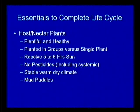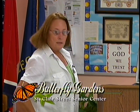The essentials to complete their life cycle, they do need the host plant and nectar plants. And not always are those the same plants. The host plant is the one that the female seeks out to lay her eggs on, and where the eggs will hatch into the caterpillar or larva and then proceed to eat the host plant as its food source. Nectar plant is where, once it turns into an adult butterfly, that it gets its food.